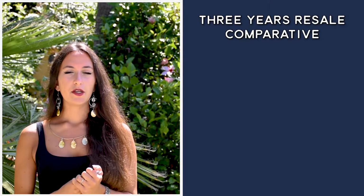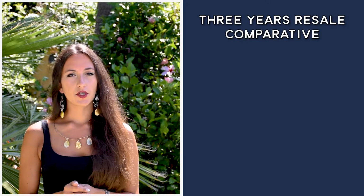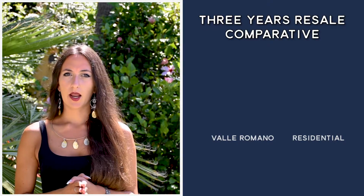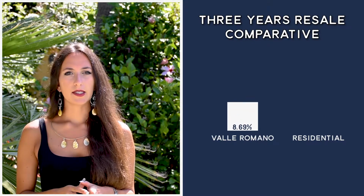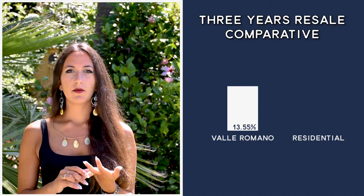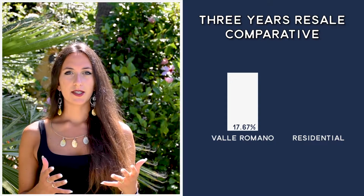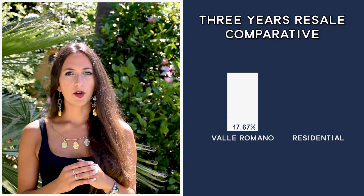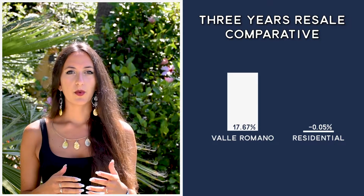Let's say that after a period of 3 years you want to sell your asset. Taking into account the purchase price, the revaluation of your asset, an average of 3.5% per annum, and your rental income, Valle Romano will give a return equivalent to a gross yield of 17.67%. In an apartment of similar characteristics and with the same premises of revaluation, you would only start earning money after the 4th year onwards, depending of course on the occupancy of your home.